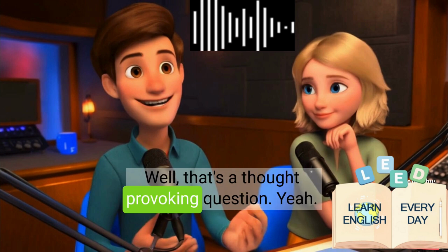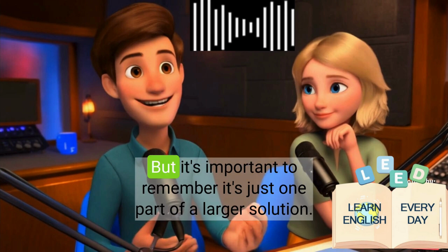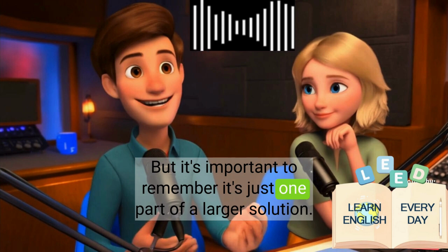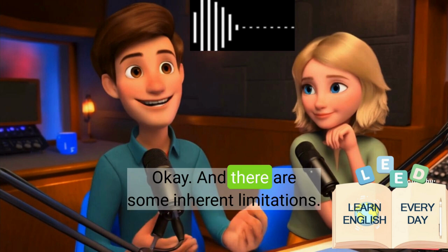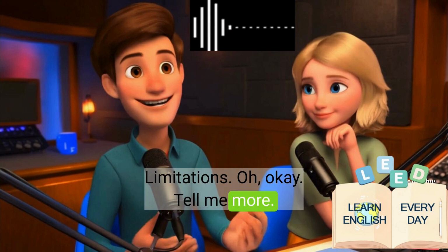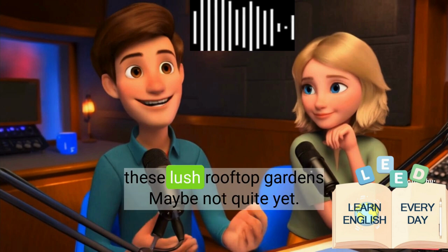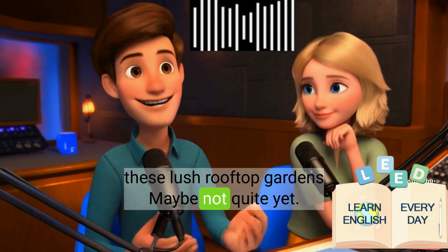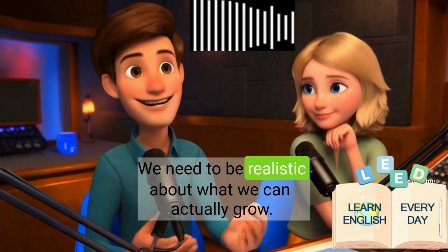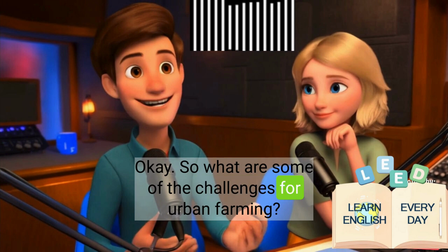Well, that's a thought-provoking question. Urban farming can offer a significant contribution, but it's important to remember it's just one part of a larger solution. And there are some inherent limitations. Limitations? Tell me more. I was starting to picture cities just covered in these lush rooftop gardens. Maybe not quite yet. We need to be realistic about what we can actually grow.